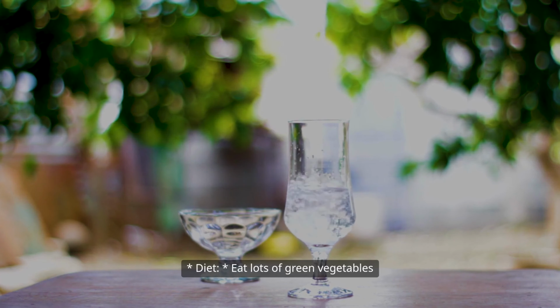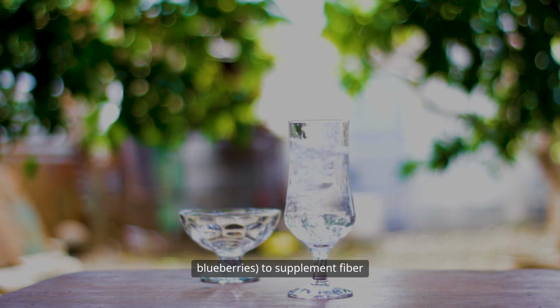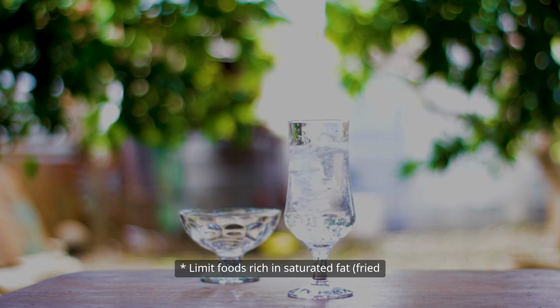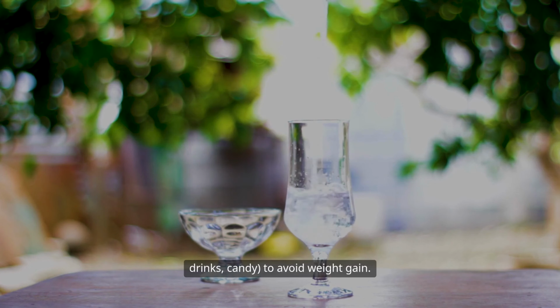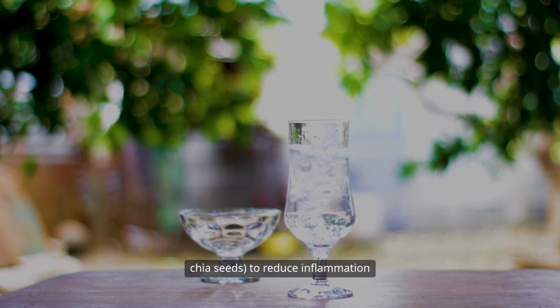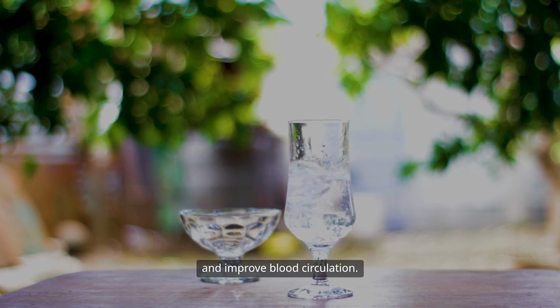Diet. Eat lots of green vegetables, spinach, broccoli, fruits, oranges, blueberries, to supplement fiber and antioxidants, and support circulation. Limit foods rich in saturated fat, fried foods, red meat, and refined sugar, soft drinks, candy, to avoid weight gain. Add foods rich in omega-3, salmon, chia seeds, to reduce inflammation and improve blood circulation.